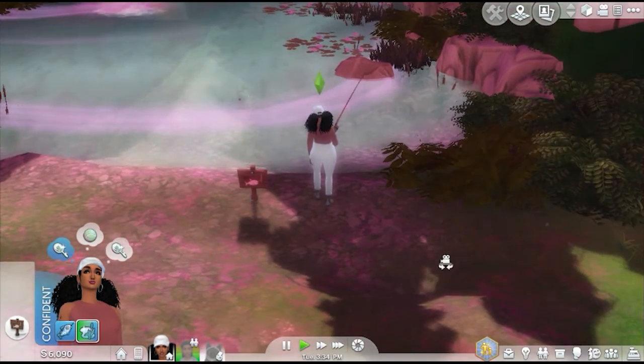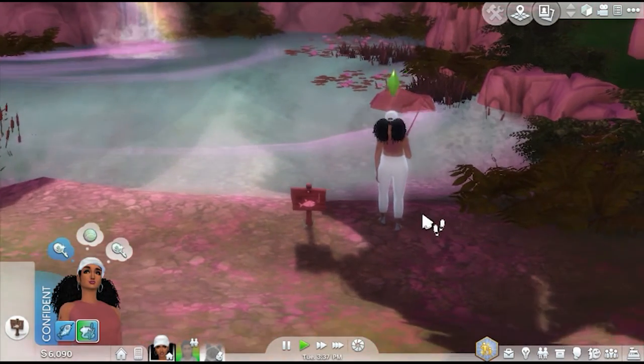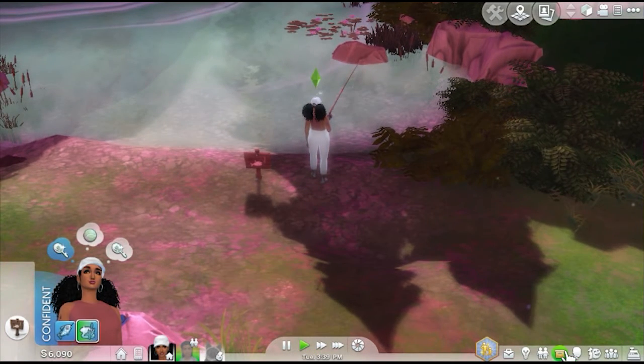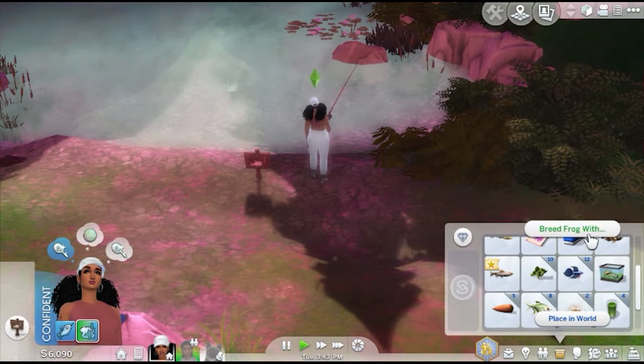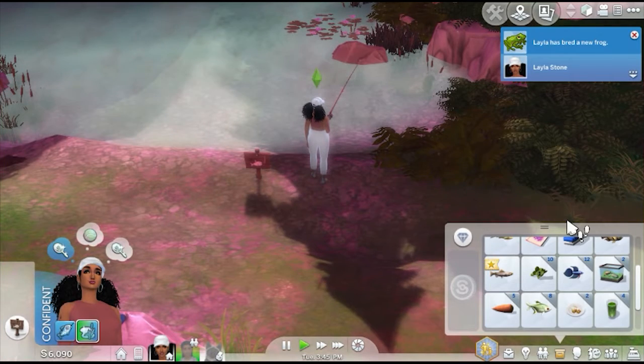Oh, we have to pay our bills too. I meant to tell you that. That notification appeared when I came home yesterday. Yep, she has bills to pay, and they're not cheap. They're not mad expensive, but yeah, they're not cheap. So let's breed this frog with that frog.